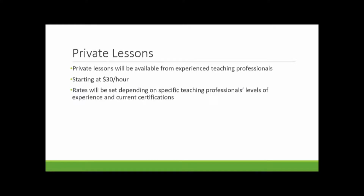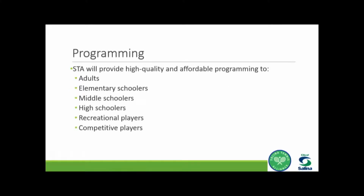We plan to offer both private lessons and group clinics. Private lessons will be available to schedule at the player's convenience with an experienced teaching professional. Rates for private lessons will be determined on specific teaching professionals' levels of experience. One of the core tenets of our operational model is that we will provide high-quality and affordable programming to adults and youth of all ages and skill levels, from the first-time recreational player to experienced and competitive players.